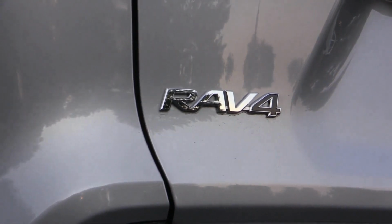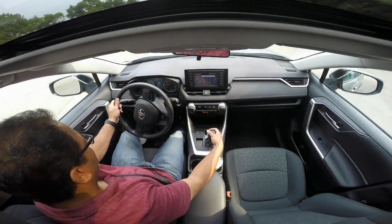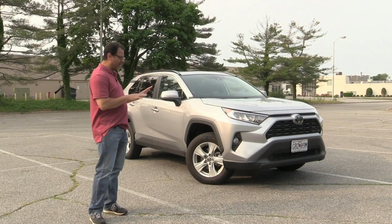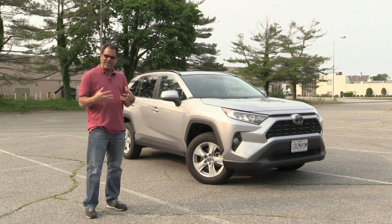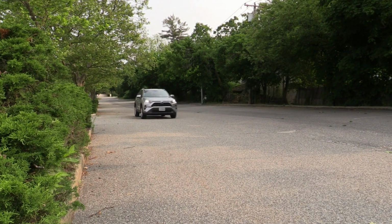Now, I'm loving the interior and exterior style of the new RAV4, but I tell you, the best feature, driving dynamics. Now, this is the best driving RAV4 ever. I've driven them all. More car-like feel to it, nice growl, throaty sound to the engine. When you put the pedal down in this puppy, it responds.